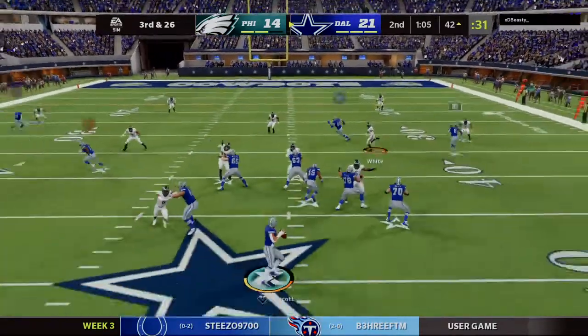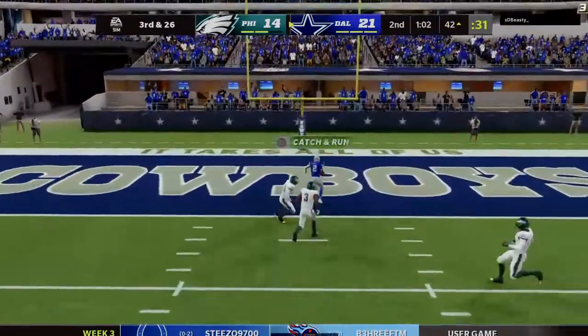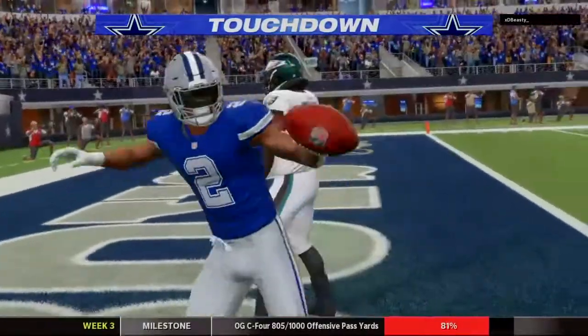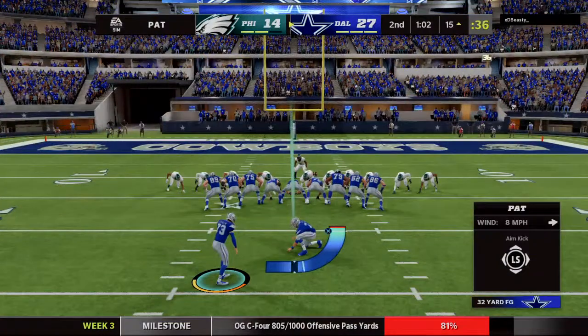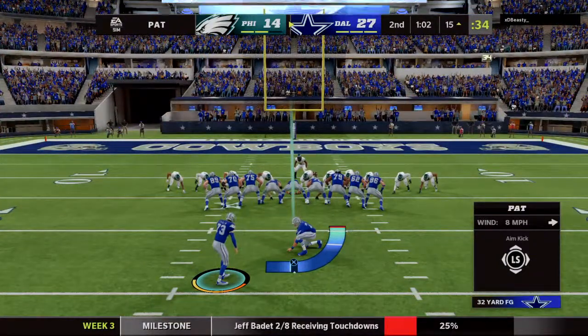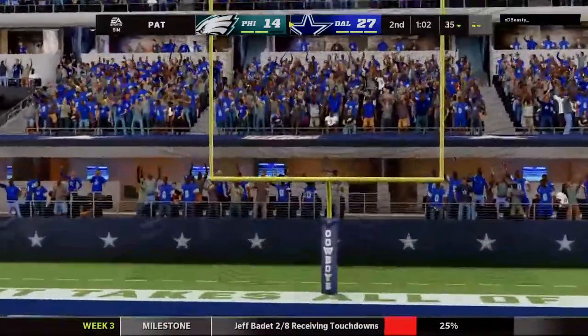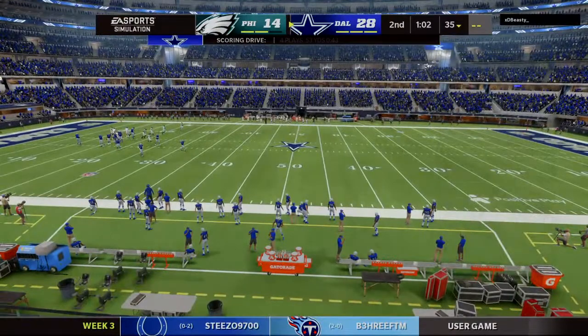Now on 3rd and long, they'll look to throw. He's going to fire one deep, middle of the field. Touchdown! 3 touchdown passes now for Dak Prescott. And the Cowboys will add on to their lead. Zerline connects on the extra point, and the lead is now up to 14.